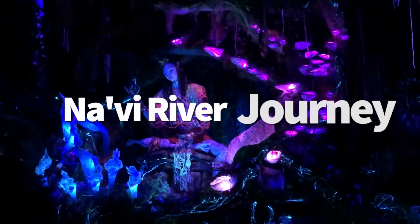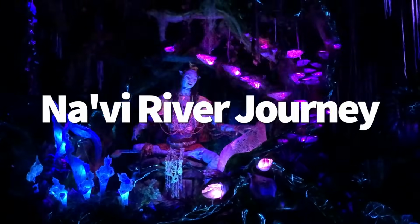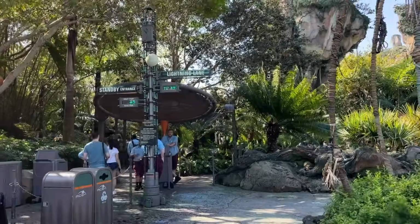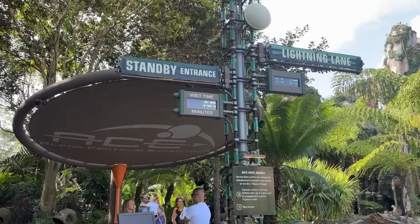Okay, next is Na'vi River Journey. So let's say you decide you don't want to use your early theme park entry time to get in line for the madness that is Flight of Passage. What's a better alternative that'll still help you get ahead of the crowds and use your early theme park entry time to the best of its ability? Well, I wouldn't say steer clear from Pandora altogether.